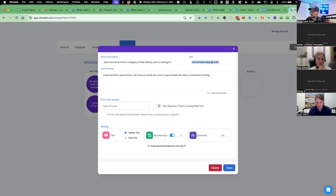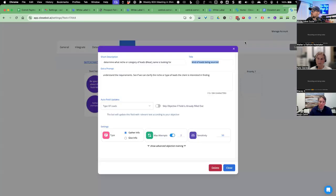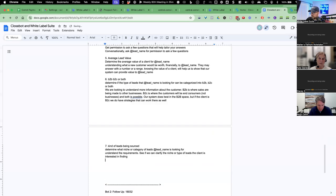So this is important. Why? Are you looking for realtors, business coaches, et cetera? Because then CloseBot actually will tell the person how to find those specific leads, which is amazing. It'll say, oh, you're looking for realtors in the B2B space? Use the industry search. It's very, very cool. The prompt is that. And the specifics are understand the requirements, seeing if we can clarify the niche or type of clients the leads are interested in finding. Done. Let's go. Number 8.